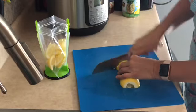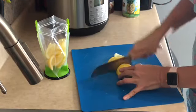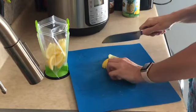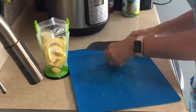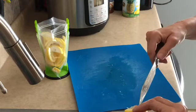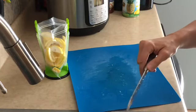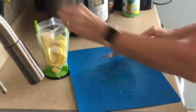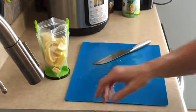Now, I do have Crystal Light, I do have some other like water flavors, but I really want to just start drinking plain water again. I used to be really good at this, but I've gotten off track. So this week is going to be my week. This is the habit I'm going to work on this week so that it will just become a habit again. So I'm gonna go ahead and wrap these up and then see what's next on my list.